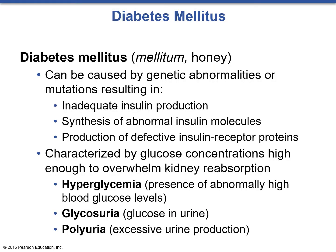Diabetes mellitus is characterized by glucose concentrations that are high enough to overwhelm kidney reabsorption. So you get kind of a honey urine. It's where your urine is going to smell very sweet. Now, this can be caused by genetic abnormalities or mutations resulting in either inadequate insulin production, synthesis of bad insulin, or production of defective insulin receptor proteins. So you're either not making it, you're making it wrong, or your body's not able to use what is made.